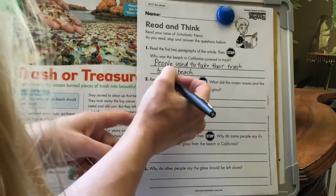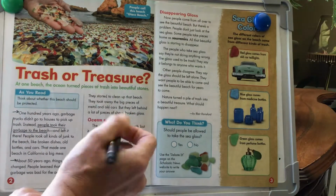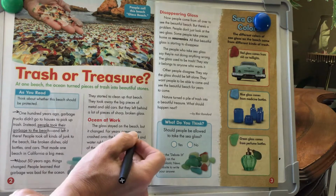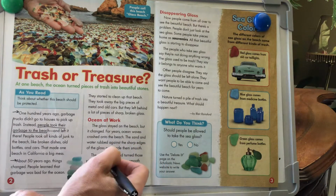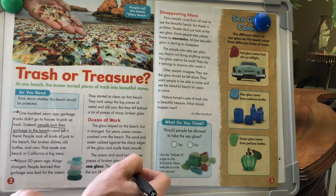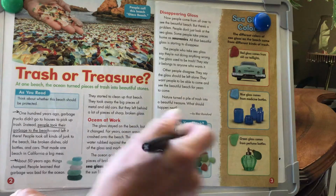Okay, this next one says, read Ocean at Work. So we're going to read Ocean at Work and come back to that one. Okay, Ocean at Work. The glass stayed on the beach, but it changed. For years, ocean waves crashed onto the beach. The sand and water rubbed against the sharp edges of the glass and made them smooth. The ocean and sand turned those pieces of broken glass into smooth sea glass. The sea glass sparkles in the sun like millions of shiny jewels.